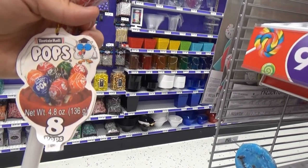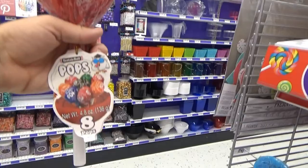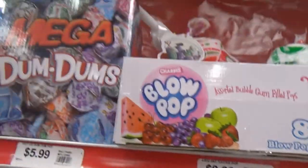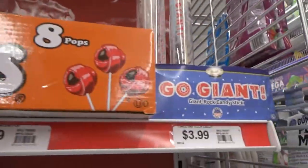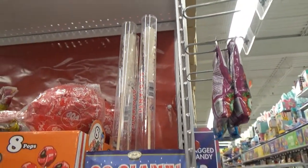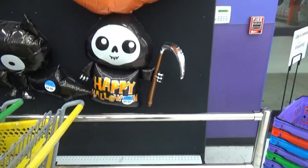I was gonna say, if that was just one, but that's a really cool decoration for anybody who likes Tootsie Pops. And they have different ones. They have Blow Pops. Oh, Blow Pops. Mega Dums. And they're Tootsie Pops. And the giant rock candy sticks. Oh, this place has a lot of cool things.